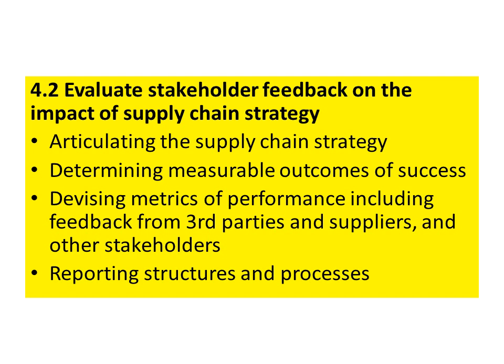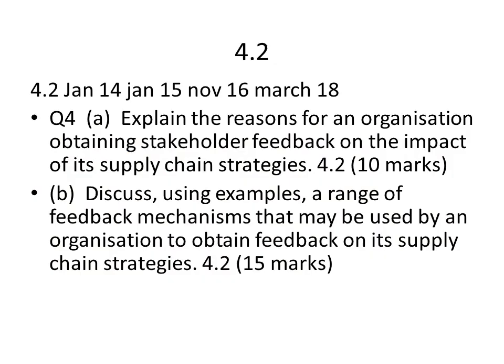4.2 then, supply chain strategy, determine outcomes, developing metrics and reporting structures. The study guide's pretty poor on this. You'll see from the exam questions that it's been asked 1, 2, 3, 4 times only, and they've asked the same question every time. So this is the only question in the question bank, and it's to do with why do we get stakeholder feedback and how do we get feedback? What mechanisms can we use? So while we're looking at this section, just remember there is only this one question in the bank, and it's to do with why we get feedback and how.